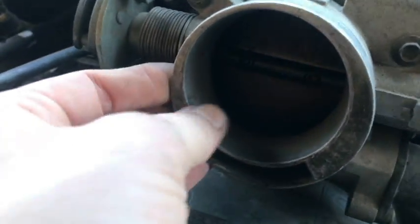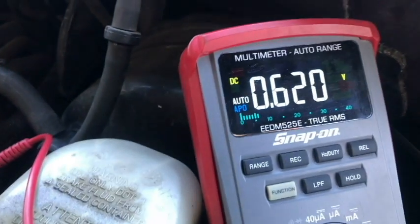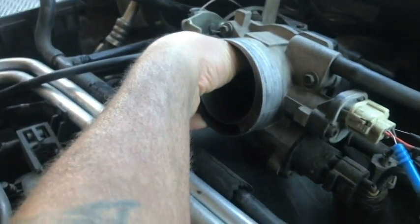So the next thing we got to look at is, what does our ground tell us? All right, so now we've established that wide open throttle goes up to 3.9 volts. It matches the data voltage that we got on our scan tool. We let it go, it falls back down to 0.6 volts.